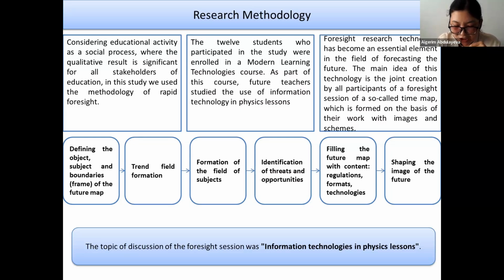Rapid foresight is a strategic planning technique that involves rapidly anticipating future trends and changes. In the context of teacher education, involving students in this process can provide valuable information and perspectives. The study involved a total of 12 students who participated in a collaborative and iterative process of identifying key areas for improving teacher preparation. The purpose was to use the ideas and perspectives of the students to identify areas for improving teacher education. This group utilized a rapid foresight approach that included activities such as focus group discussion, brainstorming sessions, and collaborative workshops.